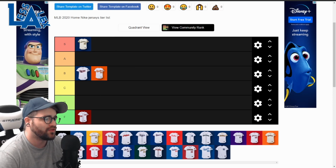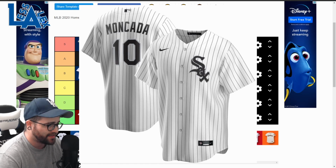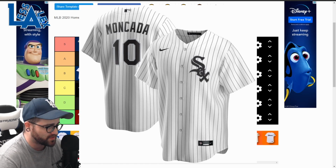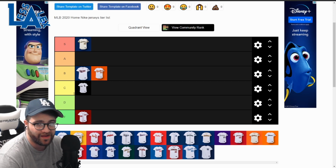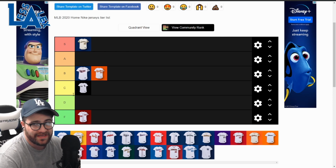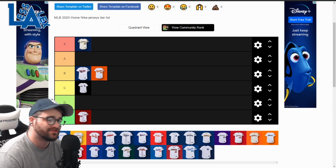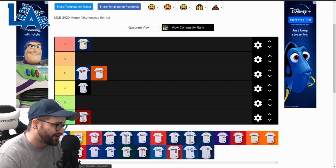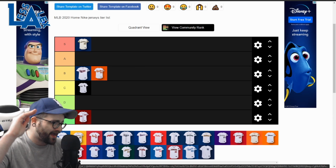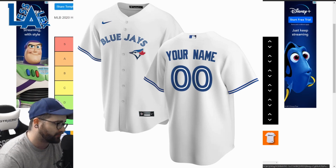Next up, we have the Chicago White Sox pinstripes, the Sox logo with the number on the other side. It's fine. There's nothing too snazzy about it, and yeah, I mean it's just okay. Nothing stands out. Obviously, MLB baseball has a lot of traditions and a lot of classic looks to them. I am a big fan of the classic looks, but the White Sox one is not it for me, unfortunately. Sorry, White Sox fans.